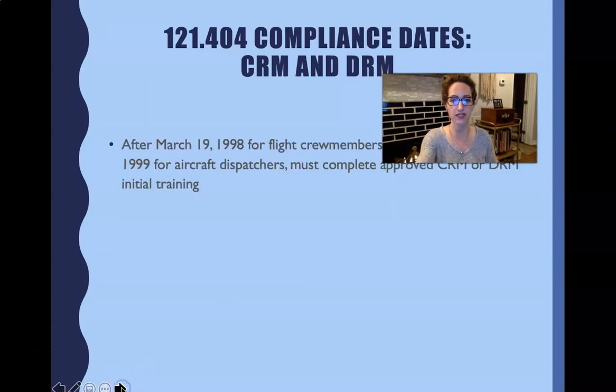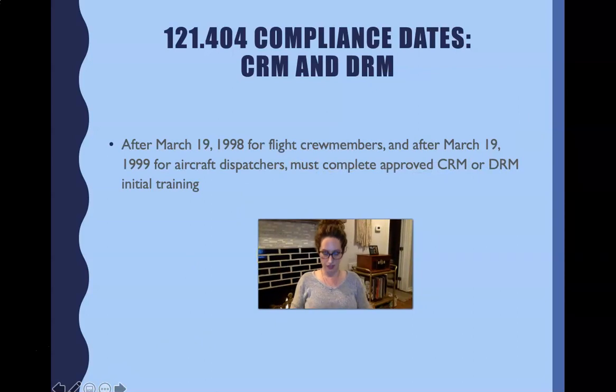And then I want you guys to know what CRM and DRM is. So go to 121.404, and it says here that after March 1998, no certificate holder may use a person as a flight crew member. So those are just our pilots. And after March 19, 1999, no certificate holder may use a person as a flight attendant or aircraft dispatcher unless they have completed an approved crew resource management or dispatch resource management training class.